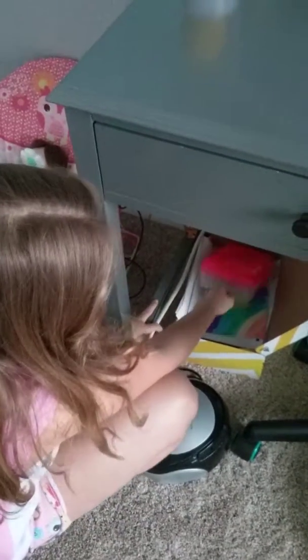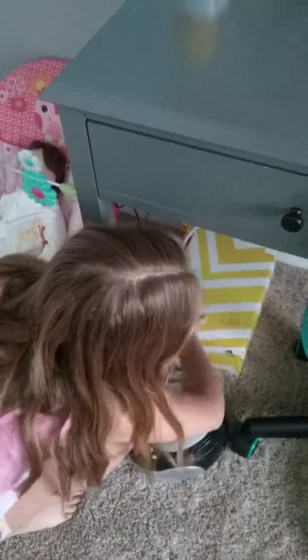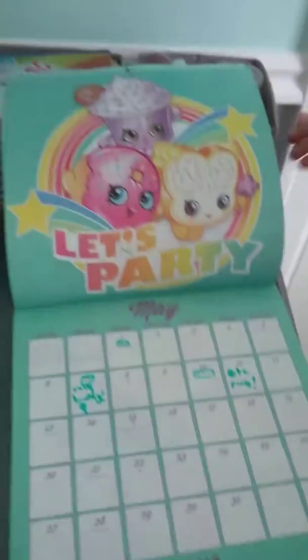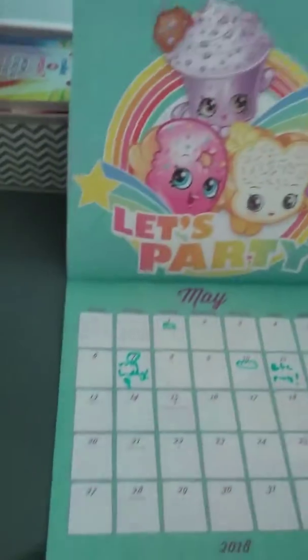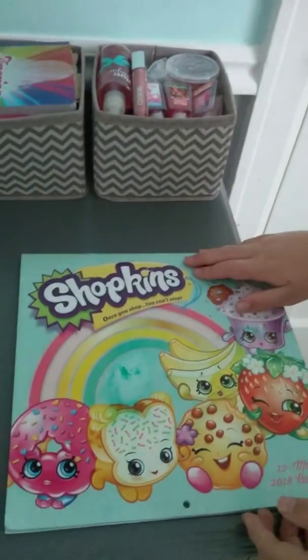And then all this is stories I've written or pictures I've drawn. It's just really neat. It's nail polish because I use nail polish. I don't know why. I have my desk chair I got for Christmas. My calendar. My birthday is in 30 days. I just like the Shopkins calendars, not because I love them. And that's my birthday, actually. The 7th is Monday. Today is the 7th. So my birthday is in exactly one month.